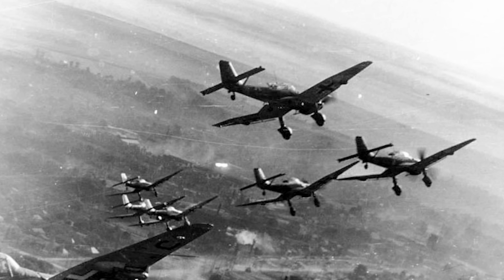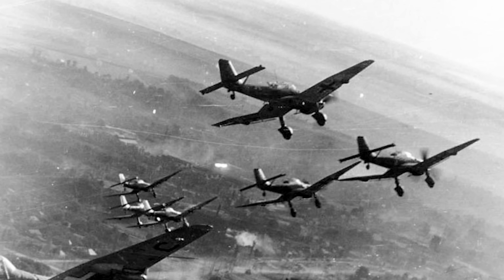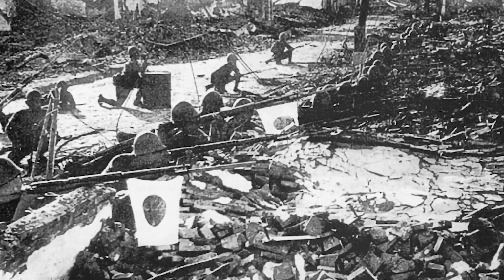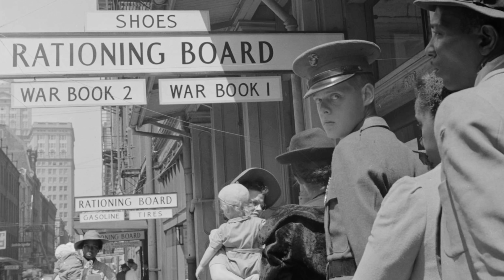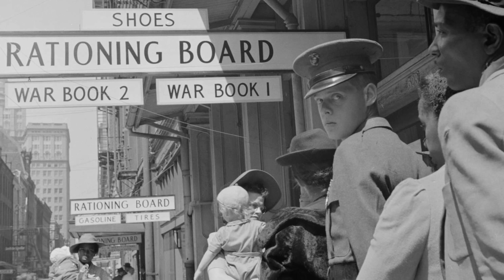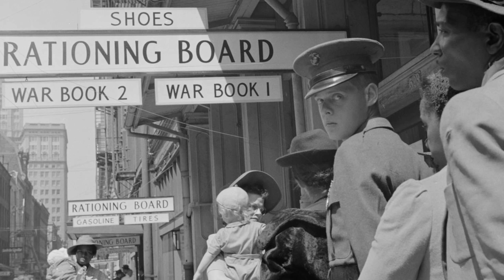The outbreak of World War II in 1939 and the U.S. entry in 1941 brought a whole new set of challenges. Almost overnight, domestic home building was curtailed by material shortages. Strategic materials like steel were rationed, even lumber was in high demand for military use, and civilian construction was restricted to prioritize the war effort.